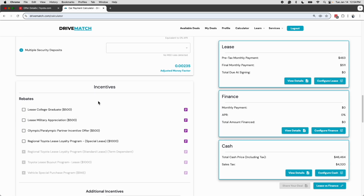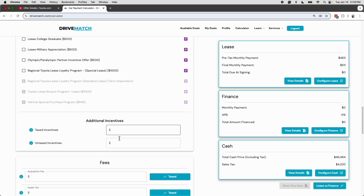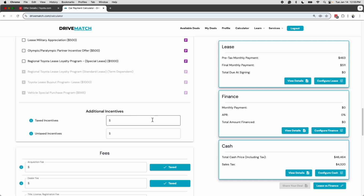Now, what you're also going to see is that all of the incentives pulled up for my zip code. Now, I'm not eligible for any of these incentives or rebates, but you have the college rebate, you have the military rebate, you have the Olympic, Paralympic partner incentive offer, and then you have the regional Toyota lease loyalty program. So if you own an existing Toyota, you can get an additional $1,000 off on this Tacoma. Now, in the fees section, if there are some incentives that weren't listed here, you can add them here. If they were taxed, add them in this box. If they're untaxed, add them in this box.